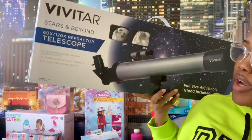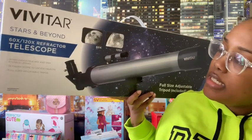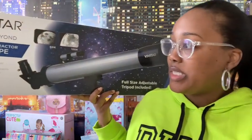It's the Vivitar brand, Stars and Beyond, and it is the 60x by 20x refractor telescope. So we shall see. For $20, I thought that was a good amount for a little kid.